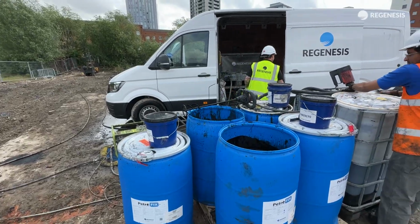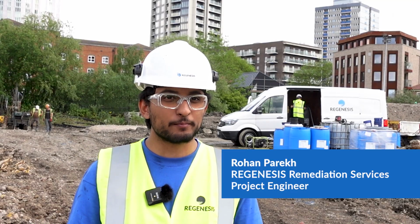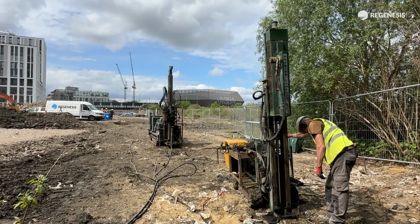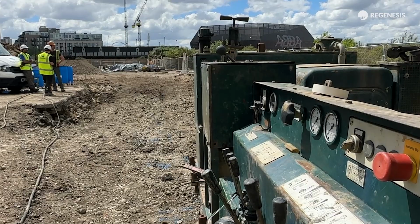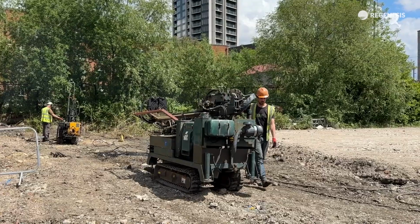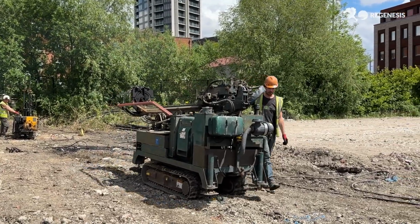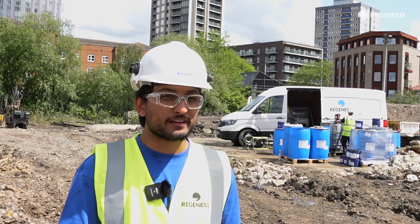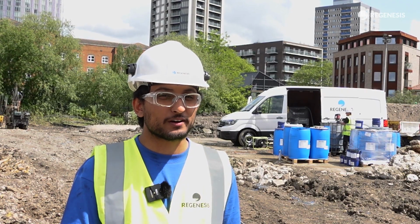The PetroFix is mixed behind me. It is pumped through hoses to the injection rigs, and from there injecting into the ground at our target depth at low pressure. We're currently injecting with 2 rigs into 41 points, making up a 60 metre long barrier, and each point is spaced 1.5 metres apart.